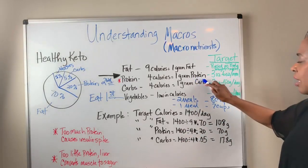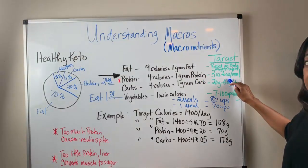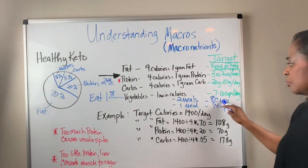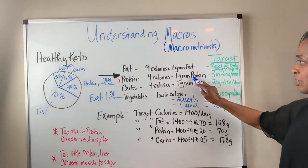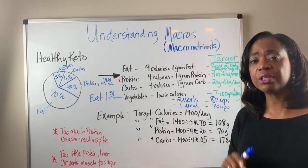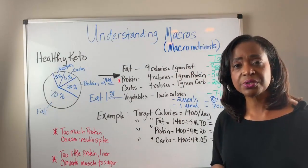And then our protein, we're targeting 3 ounces to 6 ounces per meal. This is all based on you eating 3 meals a day. Then you're going to target this. If you're eating 2 meals a day, then you're going to bring your numbers a little up. Like in your protein count, you would probably do 4 to 5 ounces of protein if you're eating 2 meals a day. And if you're eating 1 meal a day, then target at the higher end at 6 ounces, okay?